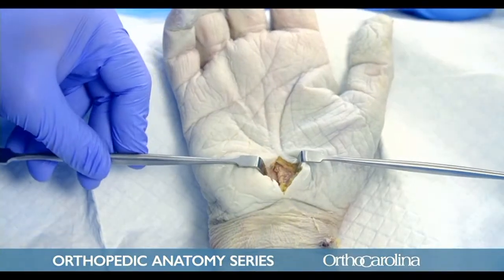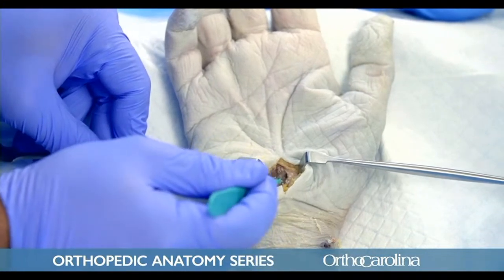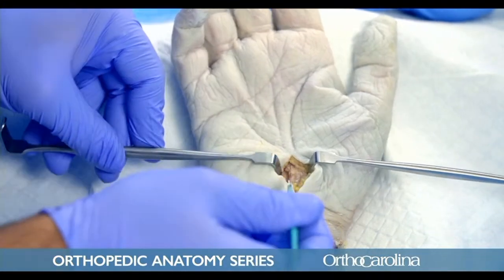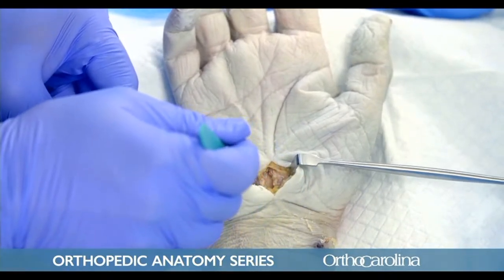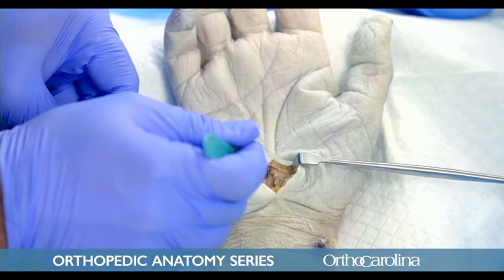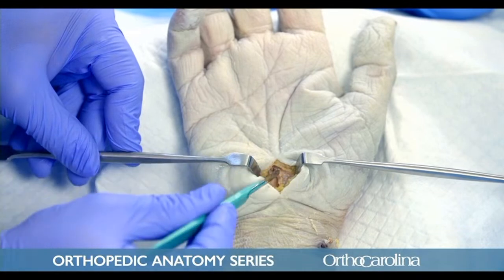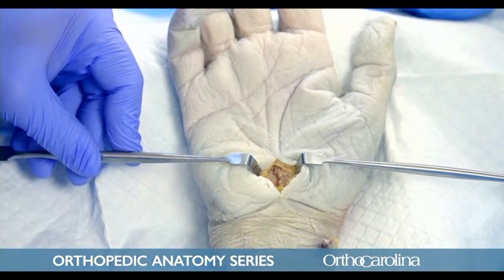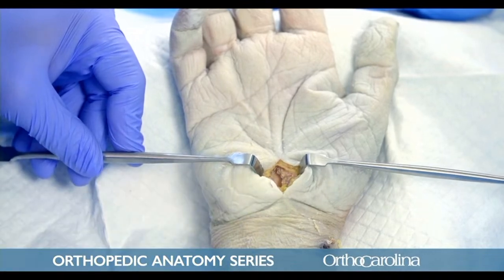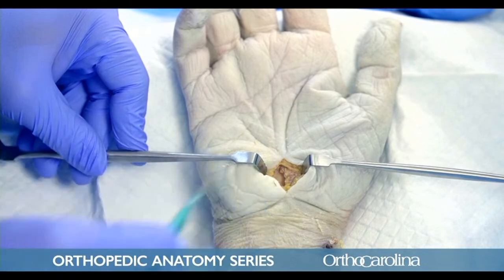The median nerve is now visible after the transverse carpal ligament has been divided. This is one side of the ligament, and the other side is on this side, right here at the tip of my knife. That ligament has been divided. The fibers move in this direction. And now we can see the deep structures of the median nerve and the flexor tendons, which are visible deep. The nerve has been decompressed by releasing this thick ligament.